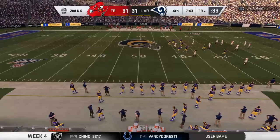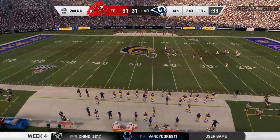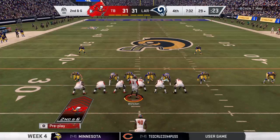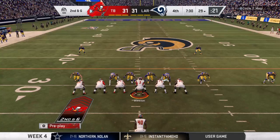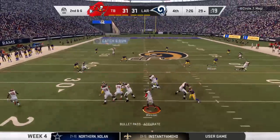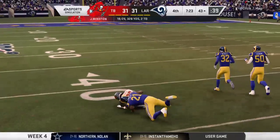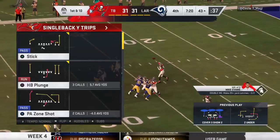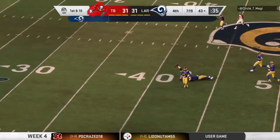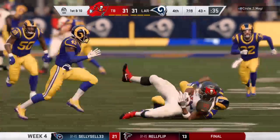At the 29-yard line. Following the pickup of 4, here's 2nd and 6. To throw is Winston. Oh, this is taken in. It's complete. And this is going to be another first down as the tackle's going to be made at the Rams' 43. Well, we haven't been shortchanged on offense. Another fun play to watch there on the deep pass.